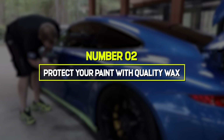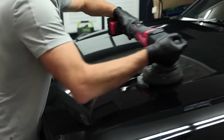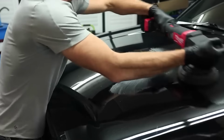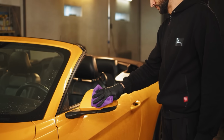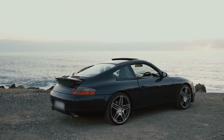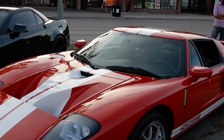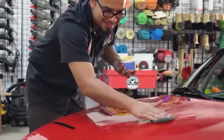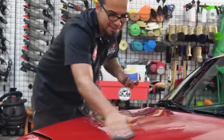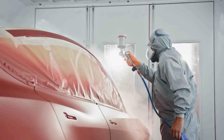Number 2, protect your paint with quality wax. A high-quality car wax does more than give your vehicle that showroom shine. It acts as a protective shield against the elements. From harmful UV rays that fade your paint to dirt, grime, and road salts that can lead to costly rust repairs, waxing regularly helps prevent long-term damage that could set you back hundreds, if not thousands, in repainting costs.